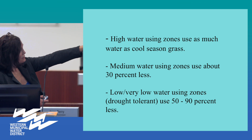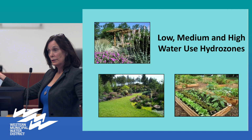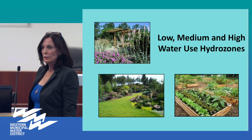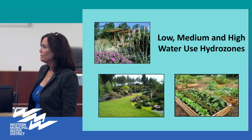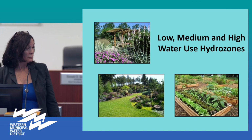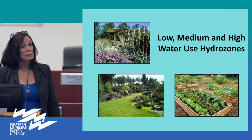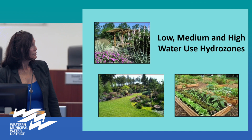So you can see the top left one, what we consider the new California landscape, that would be very low and low water using. The one on the bottom left is actually on average a medium one, and the one on the right, as you see it, would be medium to high.